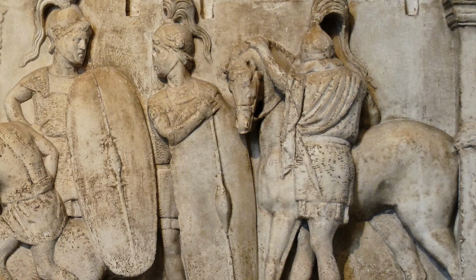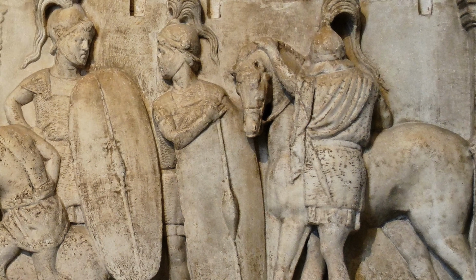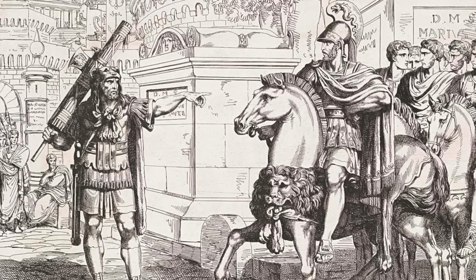It was the greatest military defeat in Rome's history, and within only 20 months of Hannibal's invasion beginning, Rome had lost 20% of male citizens who were of fighting age. On top of that, more and more of Rome's allies, especially in southern Italy, began to support Hannibal.